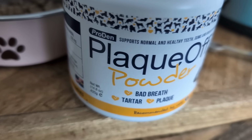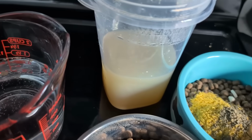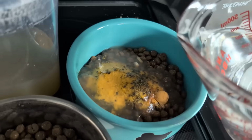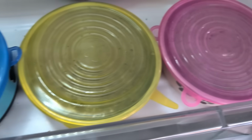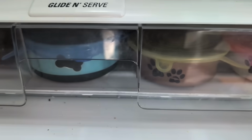And then the dogs all get a heaping scoop of plaque off powder on their dinner. We take those bowls back over to the stove and we add 2 scoops of bone broth for Memphis, 1 scoop for everybody else. And then again, we add the water into these bowls. But this time we put lids on these and we put them into the refrigerator because now this is prepared for their lunch/dinner for later.